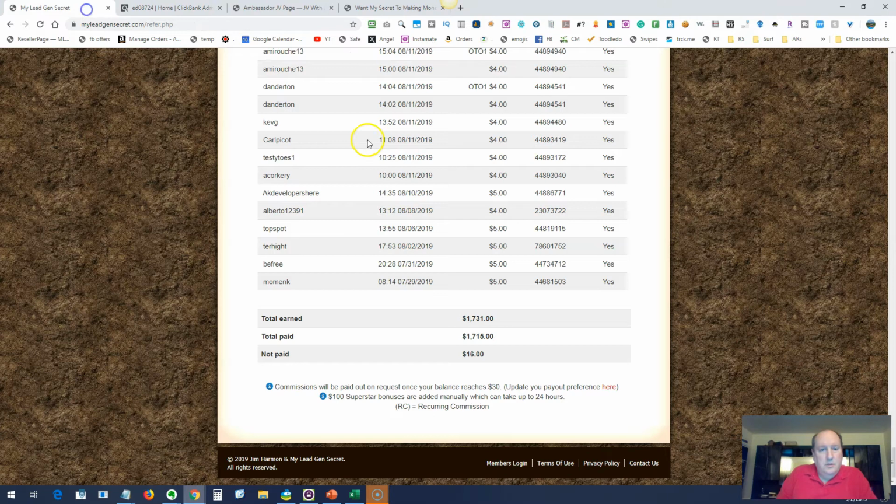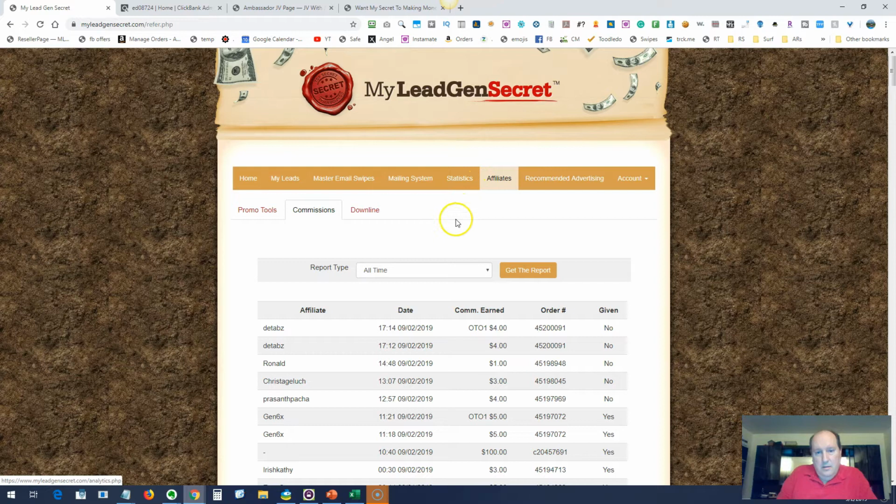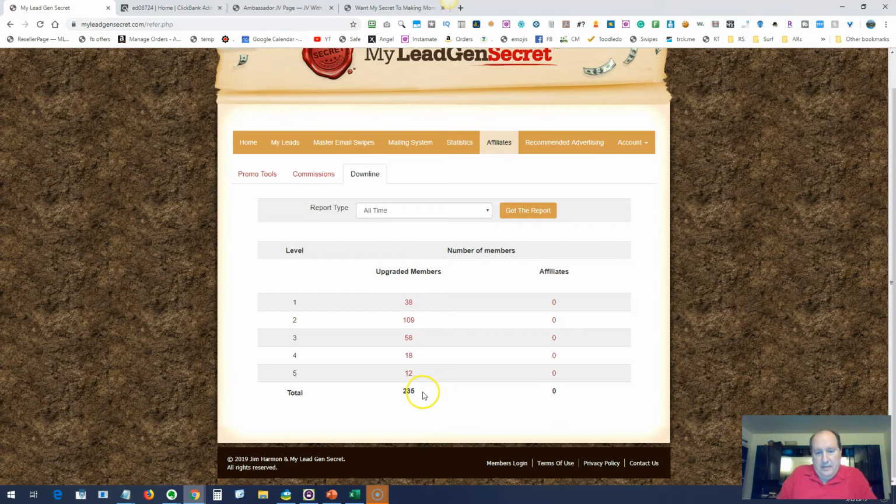Okay. Here's the system here. Actually, while I'm in here, let me just show you. So far within the system, just in promoting the system, I've made $1,731. That's in like 34 days. We're going to go through this later, but I got a downline of 235. Let's forget that for now. Mailing system.